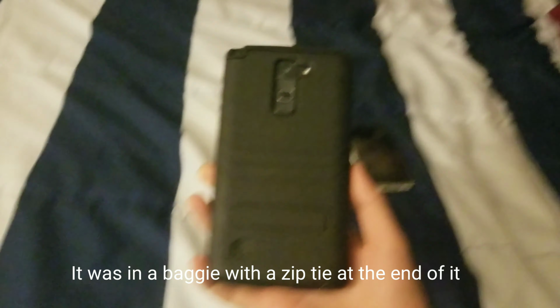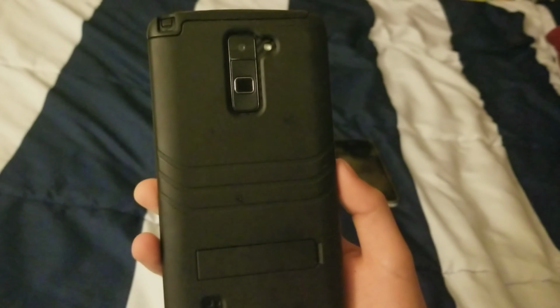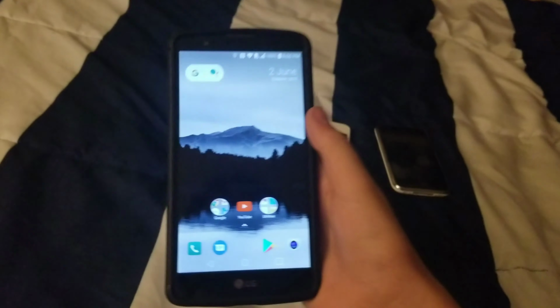So the bin is actually a deep bin. But I saw the zip tie hanging out, so I pulled it out of there because I could actually reach it, and this came out. It has a fingerprint scanner.